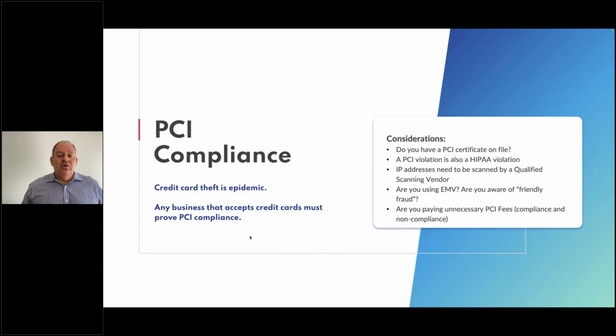So what you want to do technically is get your IP address scanned by a qualified scanning vendor, because most credit card terminals, even if you have a terminal, are connected to the internet, not just dial-up anymore, because the internet speed is a lot faster. However, if that IP address is vulnerable, they get in there. They can actually take credit card numbers, and then that's a violation.